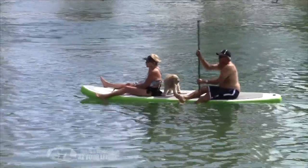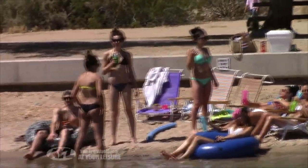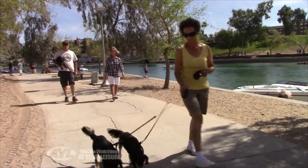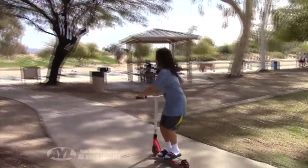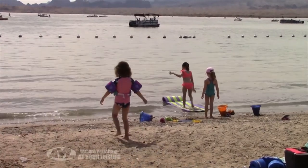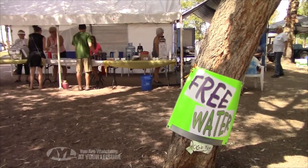Everybody and his dog loves to float on Lake Havasu. While the area has a raucous reputation for spring break bashes, it can also be a great family-friendly resort. Paved paths along the canal are a short hop to protected white sand swim beaches. Along the way, a local church group hands out free water to combat the Havasu sun.